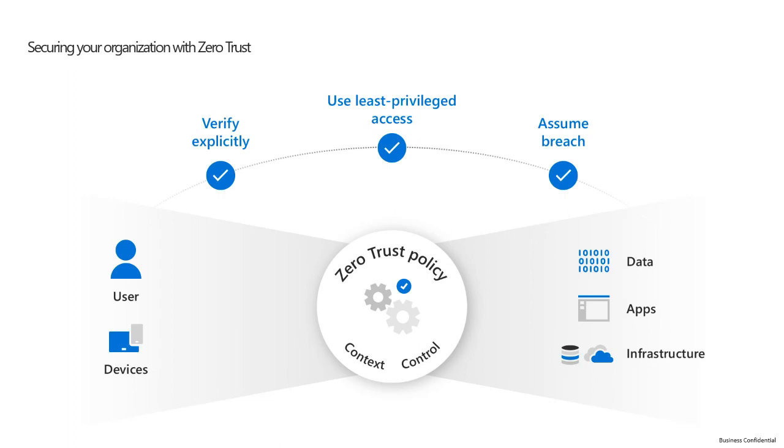And finally, we want to assume breach. As the saying goes in the private sector, there's two types of companies, those that haven't been breached and those that just don't know it yet. So we should operate with the expectation that a breach will occur or has occurred. We can apply techniques such as microsegmentation and use real-time analytics to detect attacks more quickly. This always vigilant mindset helps to be proactive to soften the impact of breaches when they do occur.